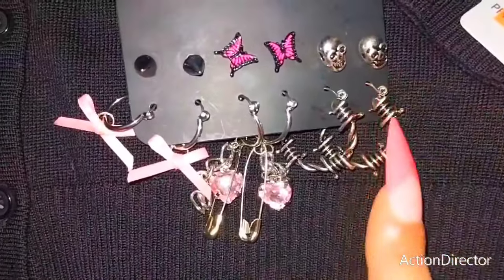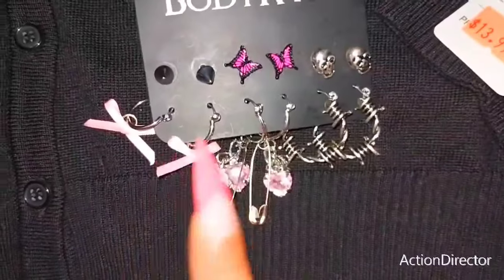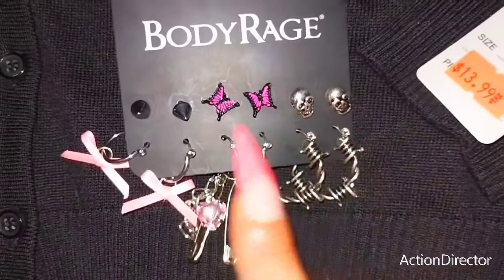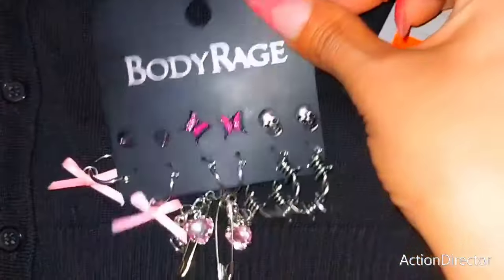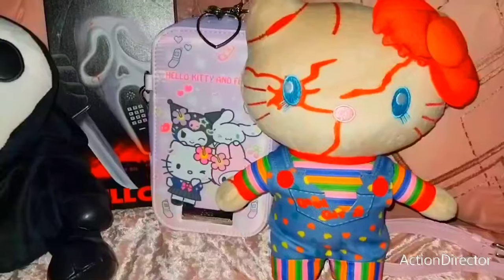Then she has like these little spiraled wired earrings. These are truly cute. That's what sold her on them. My daughter's a bow lover. She has bows on everything. Cute little butterflies and skulls and these little pointy earrings. So that's what my sweet baby girl picked.